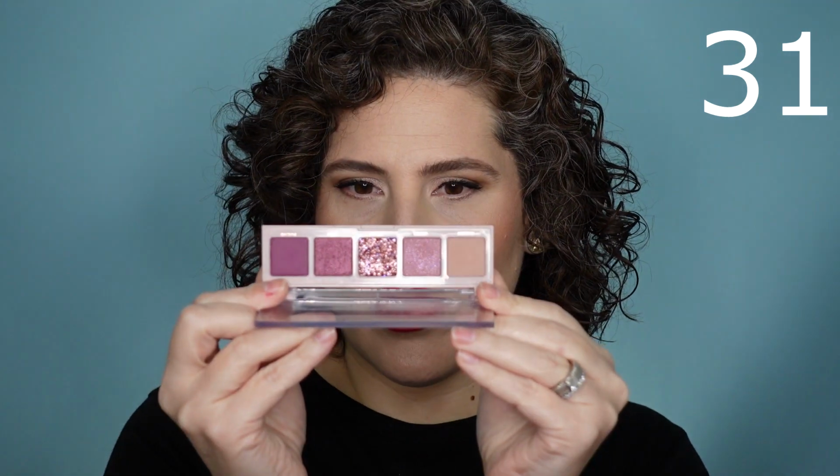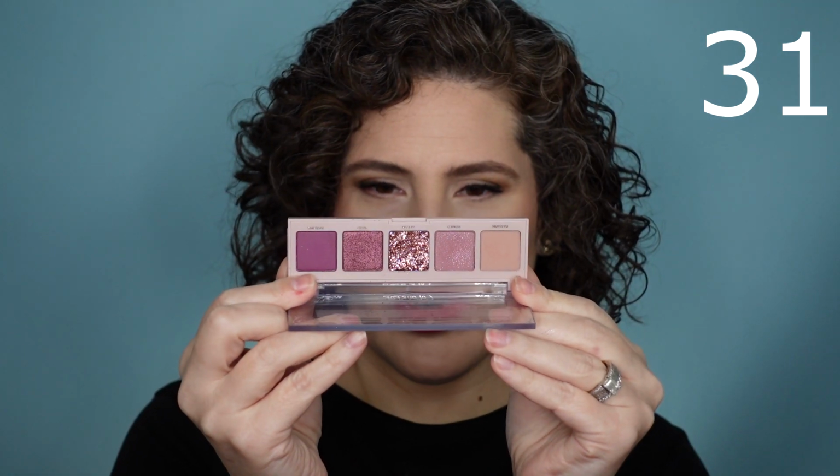The next two come from the same brand. And I feel like they're definitely a step up from the Wet n Wild, but I really didn't reach for them past my initial excitement. ColourPop came out with these 5-pan palettes. I love a limited color story. I love a smaller eyeshadow palette, and I was excited that ColourPop was coming out with these. So these were launched, I think, when was it? January or February, and this is the Amour.